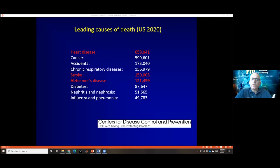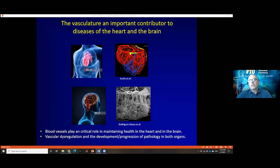So despite the strong correlation, the mechanism responsible for this association, this close association between cardiovascular and brain health, remains for the most part unknown. So what could pathological conditions in two different organs, the brain and the heart, have in common? And the answer perhaps is the vasculature. Blood vessels seem to play a critical role in maintaining health both in the heart and in the brain. And we have evidence that vascular dysregulation facilitates the development and progression of pathology in both organs.